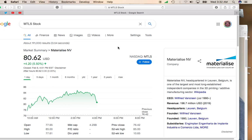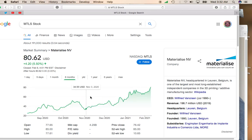This stock trades on the NASDAQ on the symbol MTLS. This stock was up over 5%, up to $80.62. Materialise NV did hit its 52-week high at $85 a share before pulling back down at the end of the session. Now, if you look at the 6-month chart, this 6-month chart is looking really strong here. And you see now that it's breaking out, I think there's a potential for Materialise to move much higher and hit the $100 a share mark pretty soon.